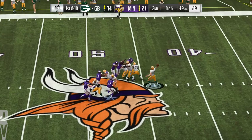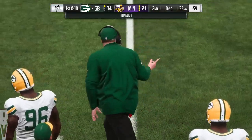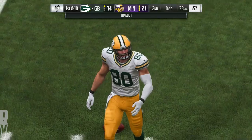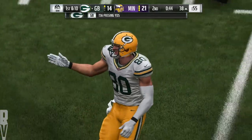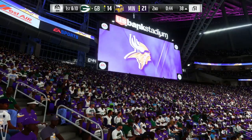Now a play fake here on 1st down. And oh, look at that, a diving catch. And now we won't see a play on 1st down. We're going to get a timeout instead as they'll stop it with just over 40 seconds to go in the first half.